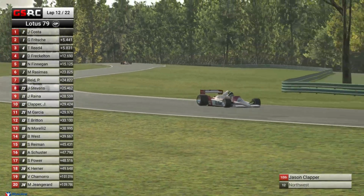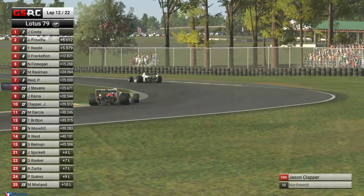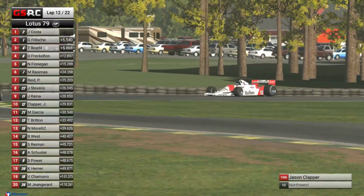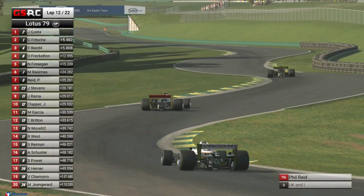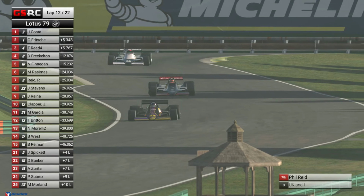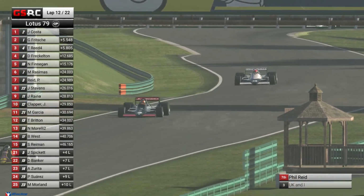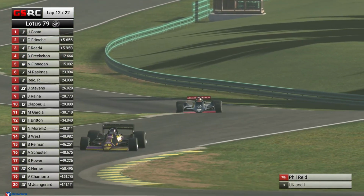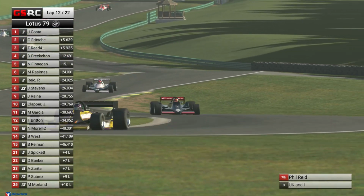All right, and I think this might be one of the first races we've seen Miguel Garcia. Phil Reed, in the meantime, is now up into 7th place over John Stevens as well, and he sets off after Mike Rasimas. So Phil Reed trying to recover, Rasimas trying to charge forward, and will the two meet?